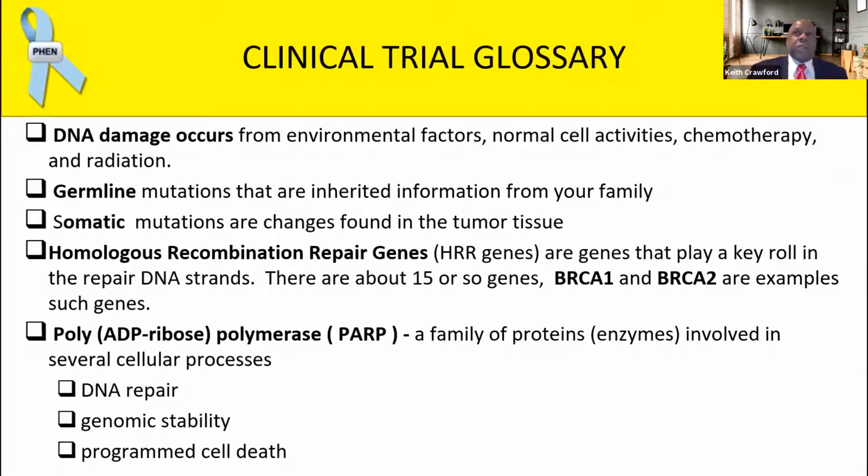Now, Dr. Cohen gave a nice overview of germline and somatic. So I wanted to drive this point home again, because these are the terms that you're going to hear. When you're thinking germline, think about something that's inherited, something that you get from your family. Now, when you think of somatic mutations, you think about these mutations occurring at the tumor or at the cancer site.